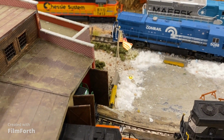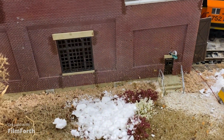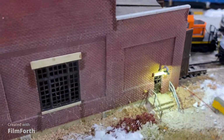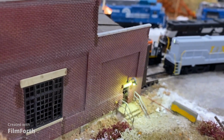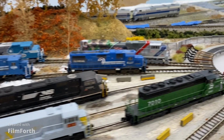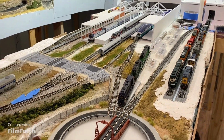Over here at the terminal, Old Glory looks pretty good lit up. And then of course we also added some lighting to the building entrances, which I think is a very nice touch. Adds a bit of realistic flavor there. And started working on the terminal scene.